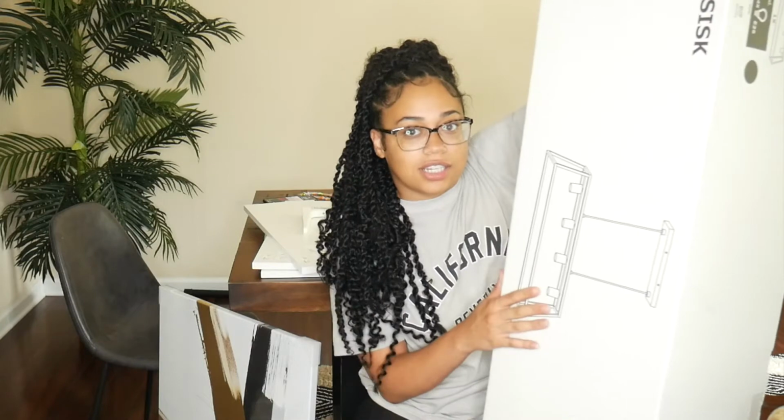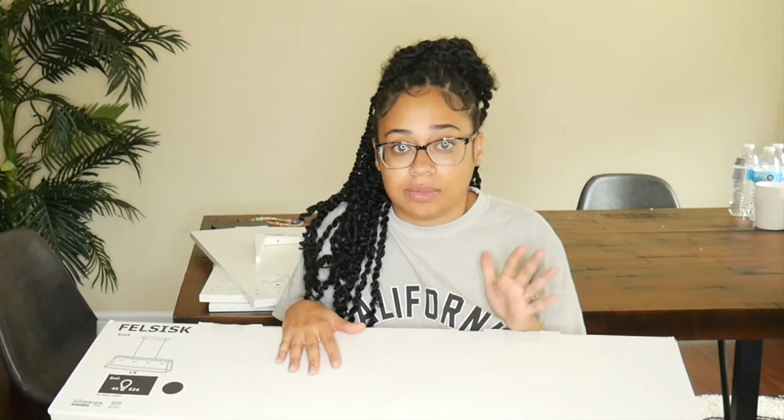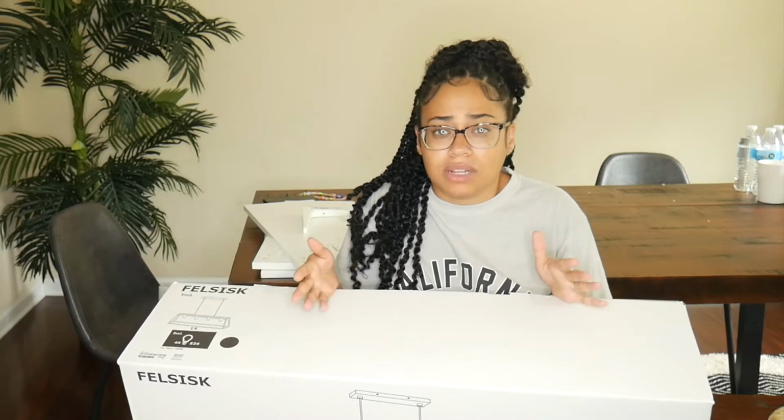I got the chandelier that I originally went for, and when I saw it in person, I was like, this is exactly what I pictured. It looked so nice. It looked bigger than what I thought it was gonna be. I was really hoping it wasn't gonna be a small little cheap looking chandelier.